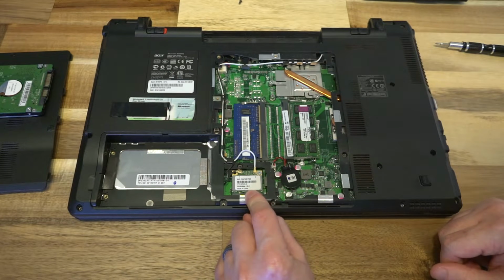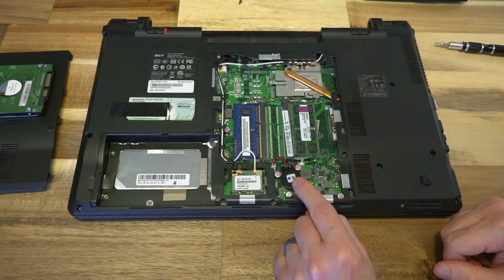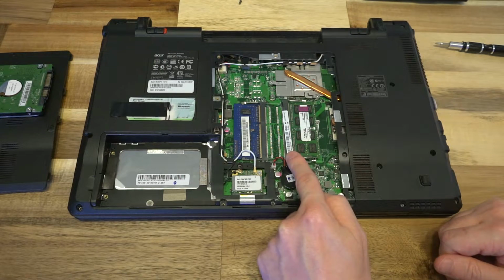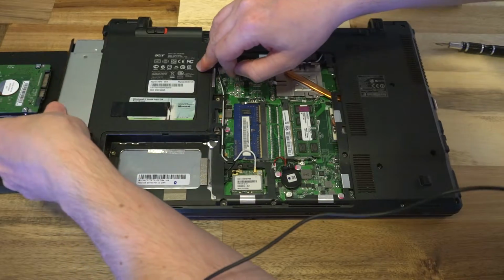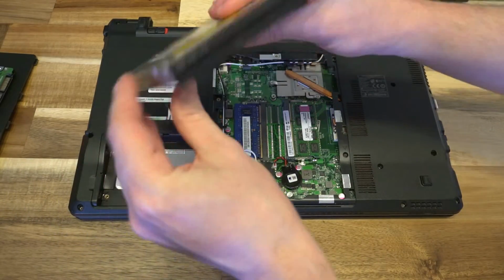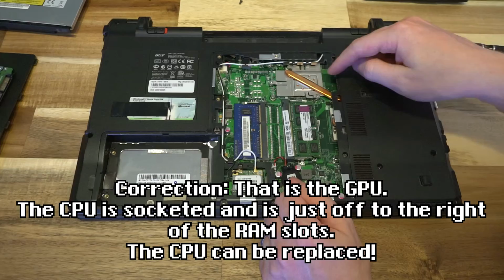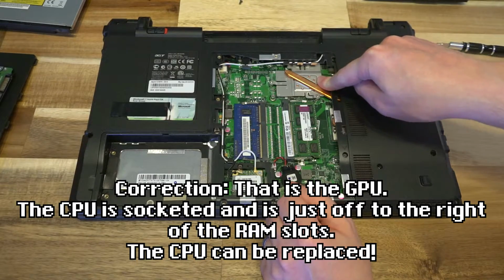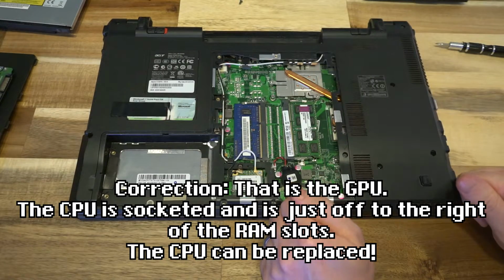Here, of course, we do have the Wi-Fi card. We've got the CMOS battery, and we do have 2 RAM slots. We have undone the screw for the optical base, so we can remove it, and it's a fatty. We have our heatsink here for the CPU, which is soldered onto the board, so we're not going to be replacing that.